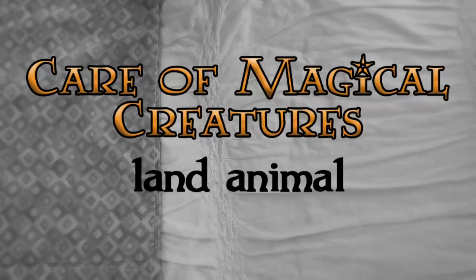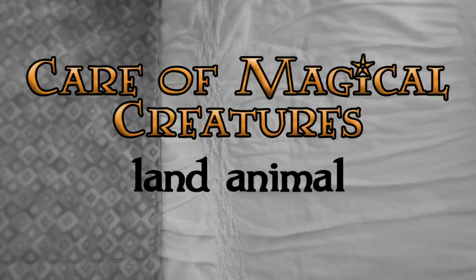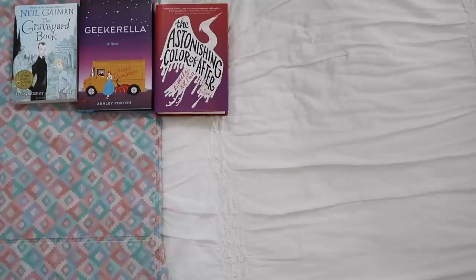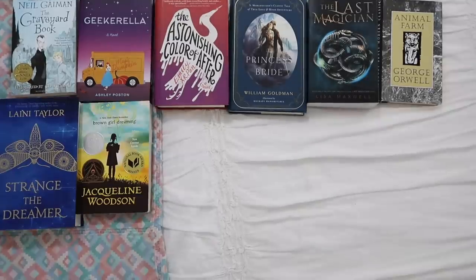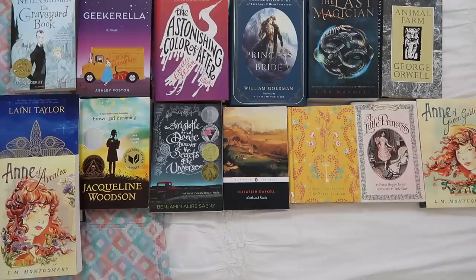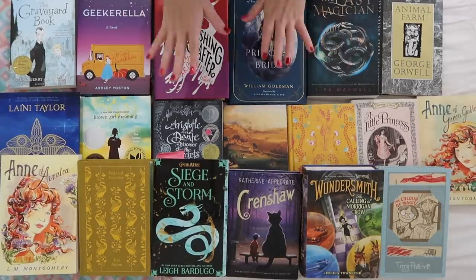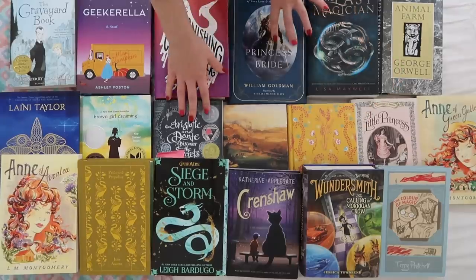And then it's time to take the Care of Magical Creatures exam, and the prompt for that is to read a book with a land animal on the cover. This is one that I stretched to the limit to get as many books on my TBR. You might not be able to see the animals right on the front cover. Some of them are kind of hidden in the details, like right here there are some birds, and some of them are on the back cover.